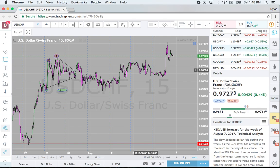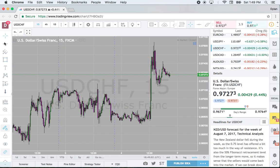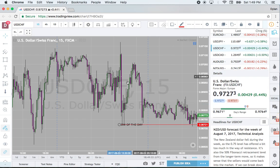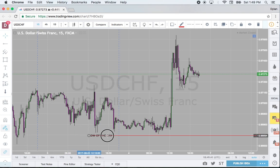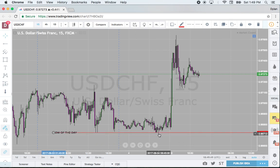Next pair, USDCHF, we can expect it to be working the lows, and surely it is working the low of the previous day and the low of the day. Right before NFP. So here's the previous day before NFP. We can see the previous day's low was right at that point right there. That's probably really annoying, I'm sorry. And then the low of the day was created right there, right before NFP.